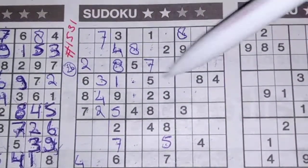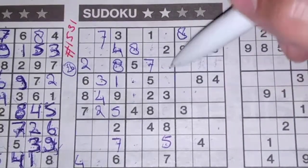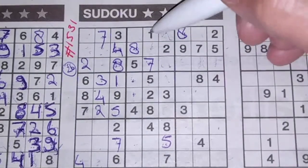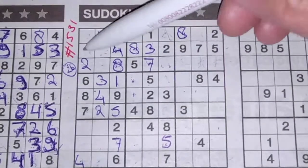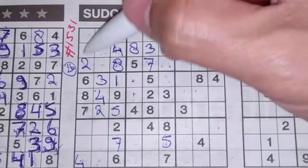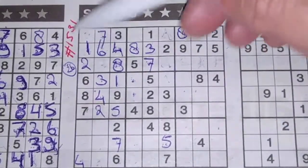Second, this big square. 4 missing numbers. One of the missing numbers is 3. We see here 3. No 3 in these 2 boxes. There 3. No 3 in those 2 boxes. 1 box left for the 3. Should be there. Yeah. Now 2 numbers left, the 1 and the 6. We have a 6 here. No 6 there. 6 should be here. The 1 goes there.